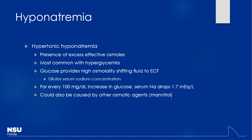Now, other cases where you might see this: if I were to give hyperosmolar agents like mannitol, mannitol has a lot of osmolality to it. That's going to affect your sodium. I mentioned the toxic alcohols, things like propylene glycol, diethylene glycol, all those things that can cause that as well.